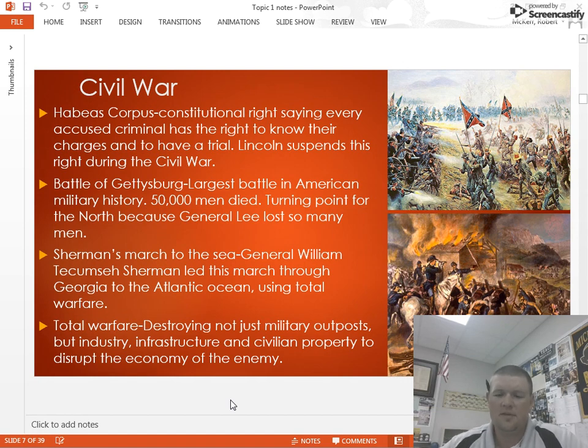So they do this all the way across, and it absolutely destroys the South. It absolutely destroys their infrastructure, their roads, their bridges, everything. But it also destroys their economy. It destroys their morale to realize we cannot let the entire South burn. But William Tecumseh Sherman's march to the sea also means that reconstruction is much more expensive.